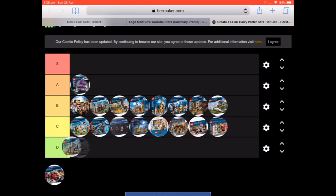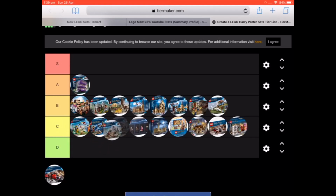And then the Portkey build is quite strange because in the CMF series we did get a Portkey build. I mean, not build, but mold, and they didn't use it, so that is really strange. And then the minifig of Harry in his uniform for that task is really cool, so possibly third position.